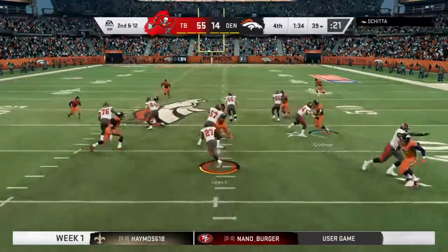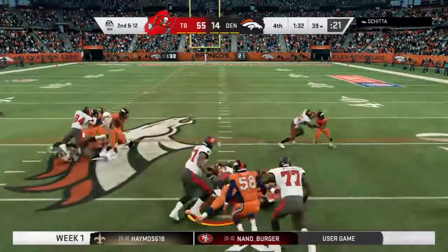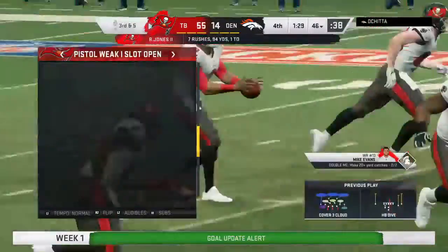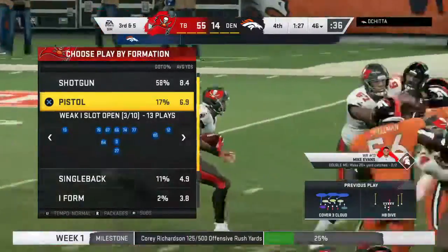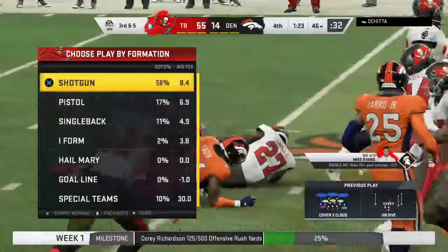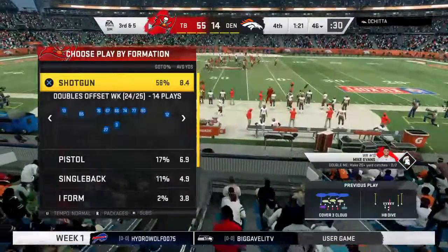On 2nd down, it's Jones. And able to get this one all the way up to about the 46-yard line. And he's able to get more than half of what they needed. That brings up a 3rd and 5. 7 yards. And it's 3rd down.